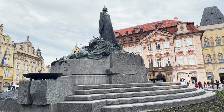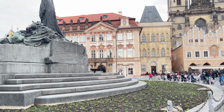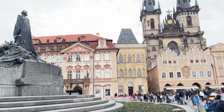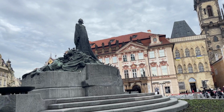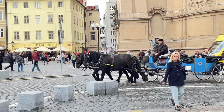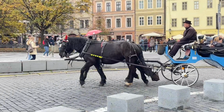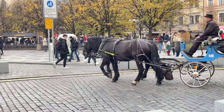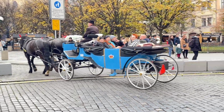And then we went around the old town and looked at the buildings. It's all pretty much the same compared to other European countries. The theme is the same. And we saw a few horses. Well, you can tell I'm pretty excited because I fancy the idea of riding on a horse or a sleigh.